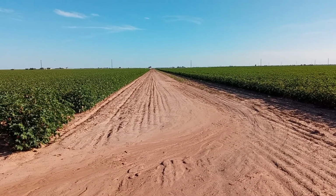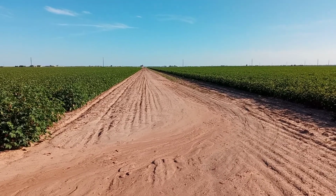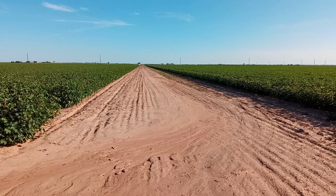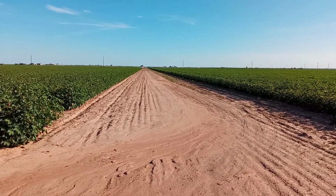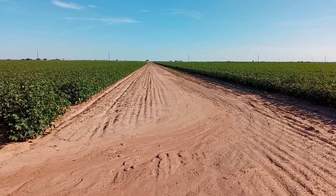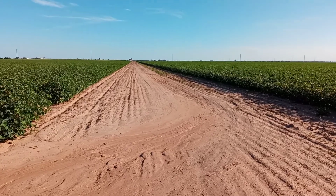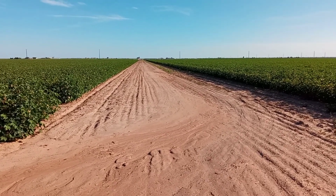I know that coyotes travel this because I know they travel the edges and stuff, and I know that there's coyotes been traveling up and down this. I think there's a water leak down there on my pivot, so I anticipate there's going to be tracks there where they've been feeding or where they've been watering. But we're going to go down there and see, and I'm going to try to make a video here.